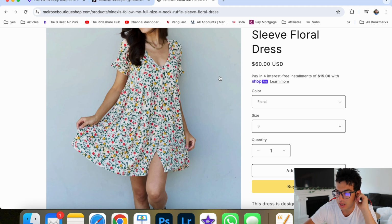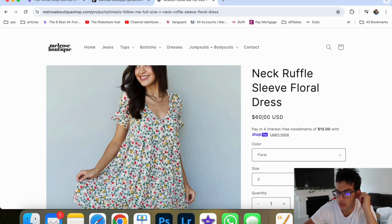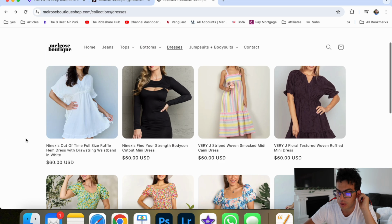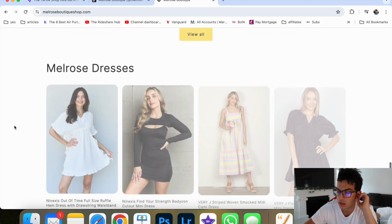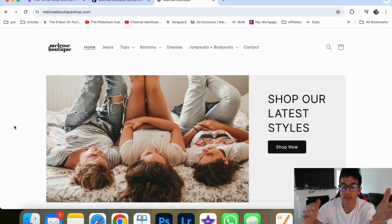Basically, I think I pay like $12 for the dress, and then you can sell it for whatever price you want, so you make the profit. And you don't need to buy any inventory, which is why I like drop shipping, because you can add literally, like, I have over 100 products, and I don't need to store any inventory. So anyways, you can see I do a lot of different little side hustles.